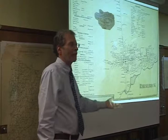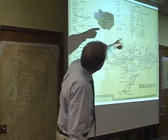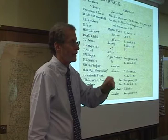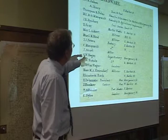But I zoomed in on this list of manufacturers in the next slide, and it lists a couple of those names. Here's C. Marquardt Bakery. Okay, now he owned something. It was a bake shop and a cigar store. He manufactured cigars and made bread in the same store. Yeah, I don't know, it sounds strange, but it did. Here's G.W. Hogan Cigar, S-E-G-A-R, factory on Montgomery Street.